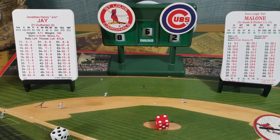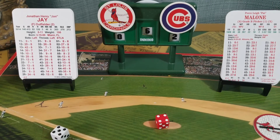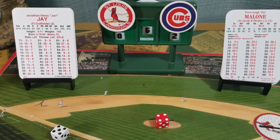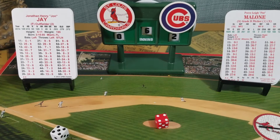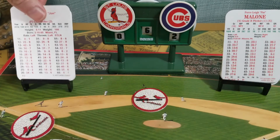45 is going to be a 6. Against the B pitcher, that's going to be a double over first base. The runner will go to 3rd. So right away in the 6th, Cardinals have the tying run on second base, and they are in business here with nobody out.